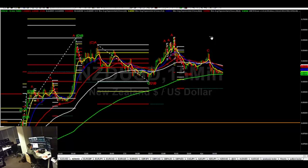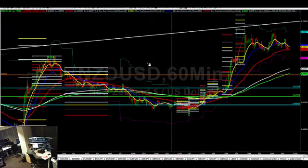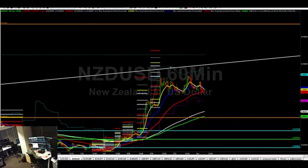So Kiwi, strong rejection here. So what I'm going to play with this one, guys, is this is the interesting one. So you had a bit of a flag pattern formed yesterday. So if I just show you, I don't know what you guys call it, but I call it a flag. So if you put this in, you see how we're right on the bottom side of this now.